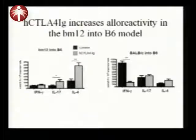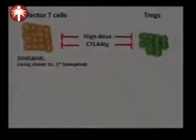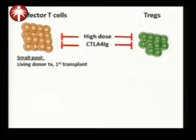It also showed evidence of increased alloreactivity. We can measure, in fact, that in the animals treated with Ctla-4 Ig, there was increase in the cytokine production by their T lymphocytes, but it did not affect the regulatory T cell function. So, if you now want to look at the humans back and try to understand and explain why these patients that had received Ctla-4 Ig had increased rejection rate, yet they were immunosuppressed, I think it becomes relatively easy to understand, but it makes it very complex of how to treat patients with Ctla-4 Ig.